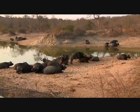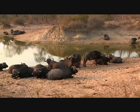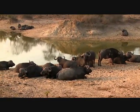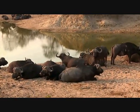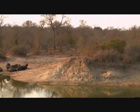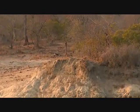Maybe Andrew can... Oh, no. There was a fork-tailed drongo that you may have seen skimming across the water, having a bath and a drink at the same time, but it stopped before Andrew got a chance to get it, but it is up there, and let's see if it doesn't take another bath.